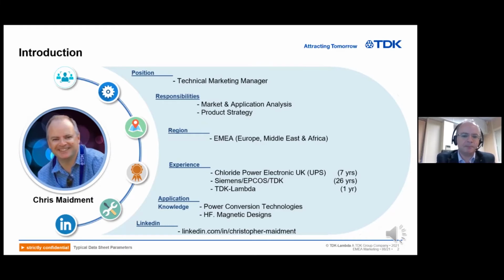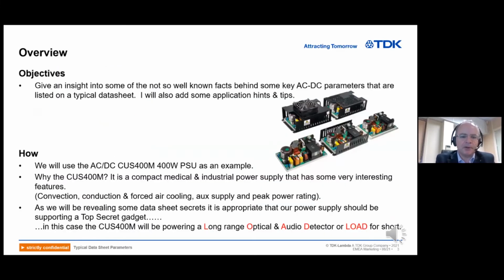That's absolutely fine. Okay, I'm just going to quickly go through these slides. So the objective today is really to give you an insight into the not so well known facts about the AC/DC parameters. I also want to add some application hints and tips as well. So the plan is I'll be using, as an example, the CUS400M. It's a 400 watt power supply.